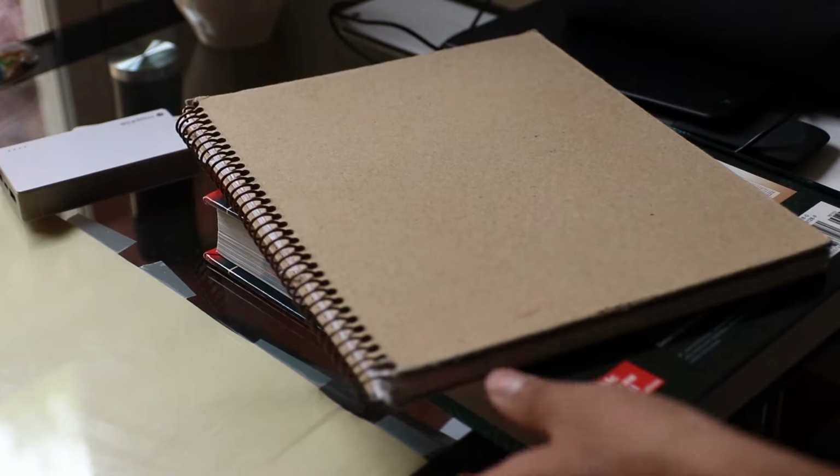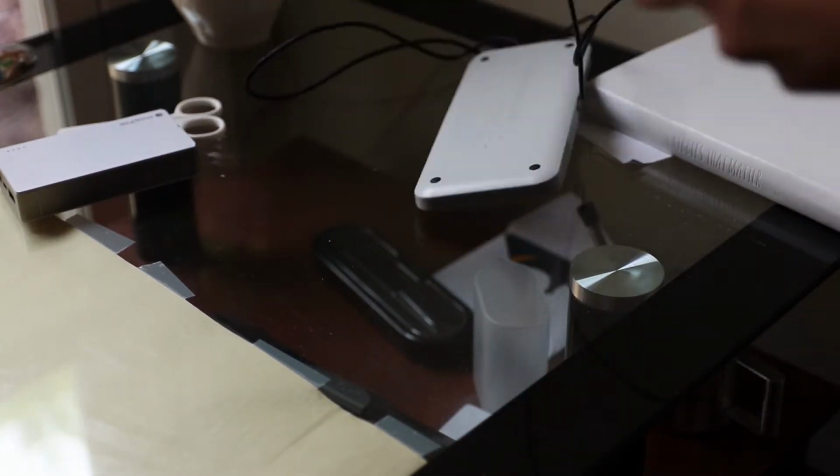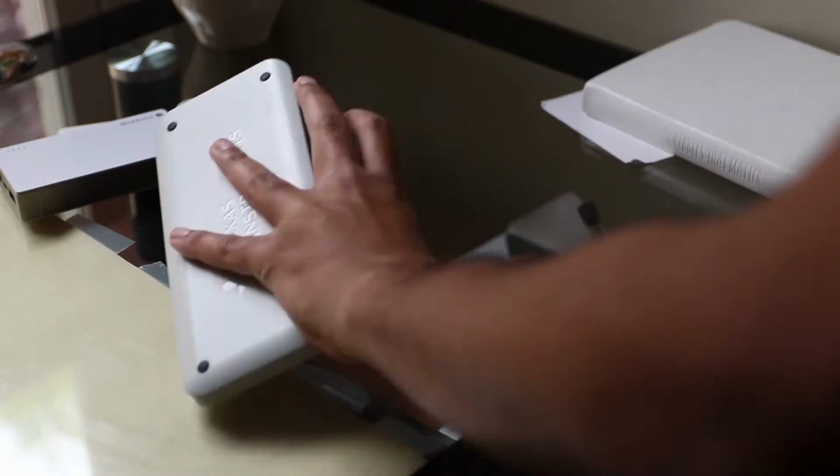Hey guys, in this video I'll be providing some tips to help you get organized. Hopefully, by taking advantage of these tips, you'll be able to have a consistently clean space.